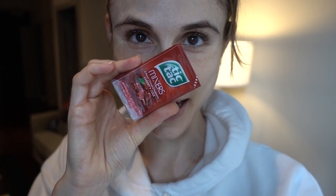Check out one thing though, and you guys know I love Tic Tacs. Look what I got at Kroger. When I bought it, this was 25 cents cash back for the Tic Tac mixers, Cherry Cola. I love these mixers. It's like a cocktail or something fun and adult-like. But anyways, let me show you what I got at the grocery store.